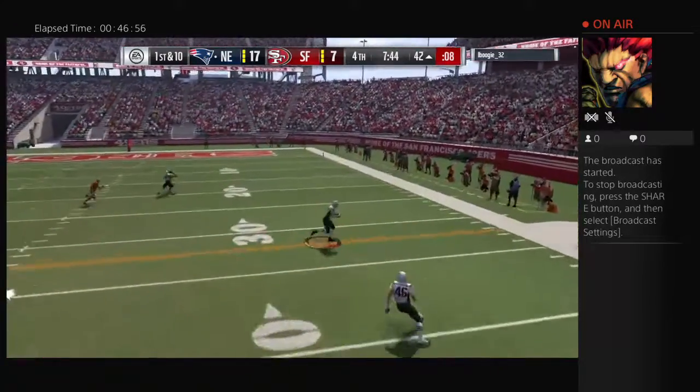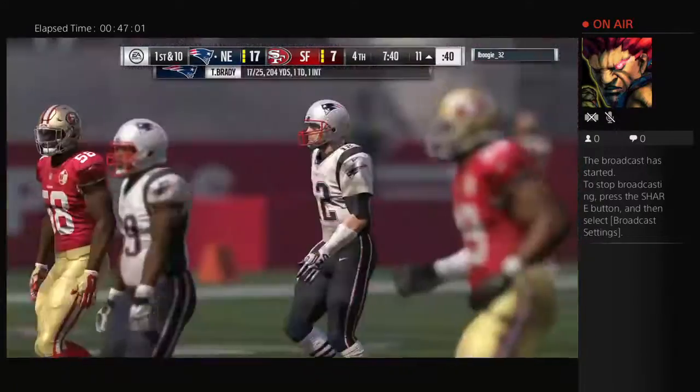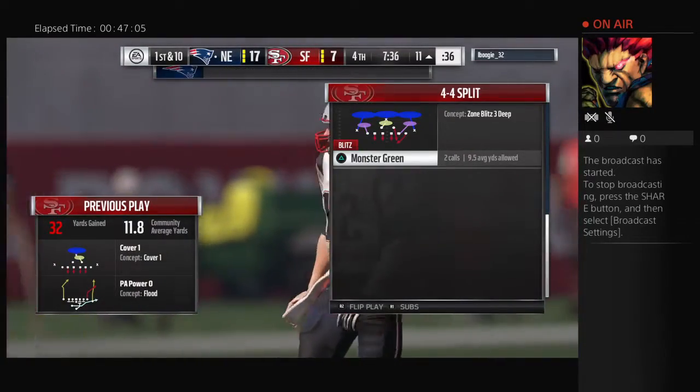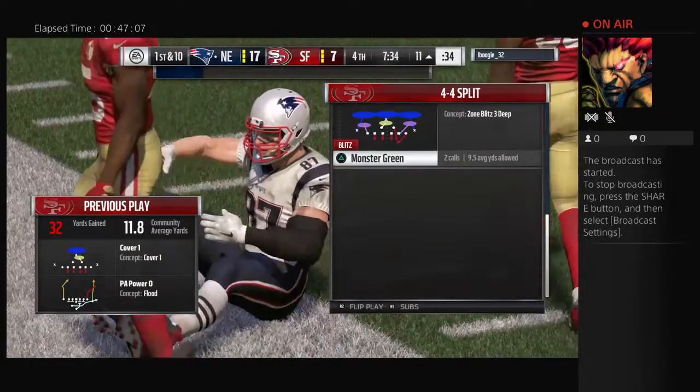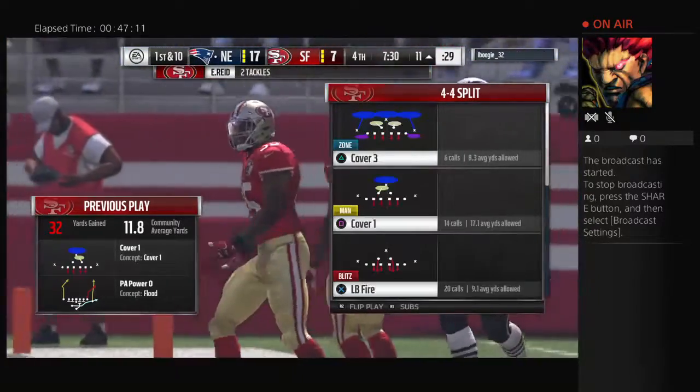They go play action here on 1st down. Oh, there's that man again. It's complete. And he's brought down after a good gain. A big play there for the Patriots. 32 yards. And defensively, they just don't seem to have much of an answer for this passing game.